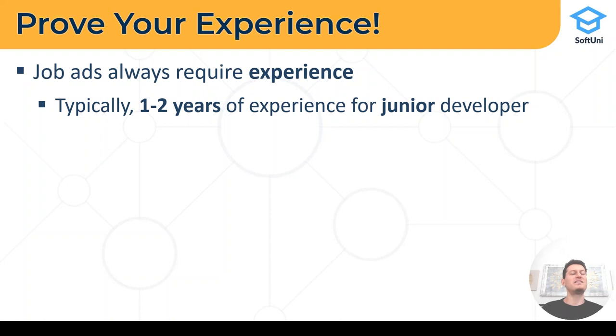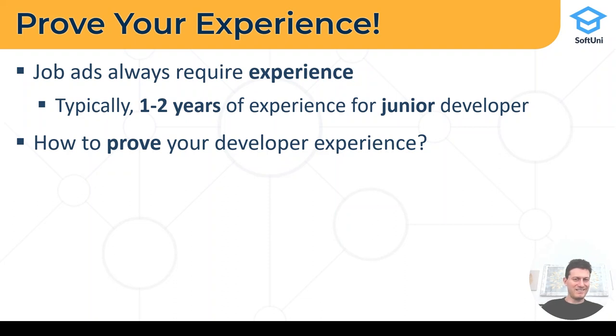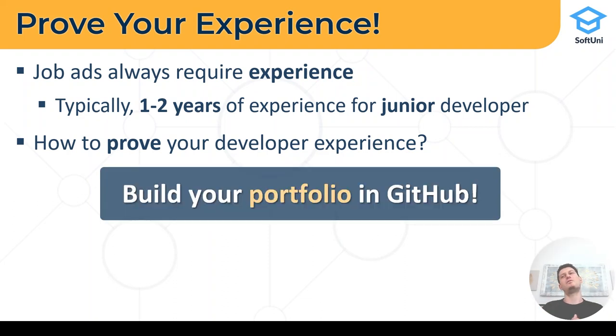Following tutorials, creating projects, solving algorithmic problems, and everything you do as sample projects at school, at your university, at Softuni or a different coding academy gives you experience. So you just need to prove this experience. Proving your experience as a developer is your GitHub profile. I'll show you. The most important asset to start a developer job is your GitHub portfolio. That's it. The most important asset is your portfolio.